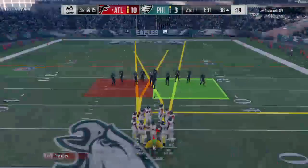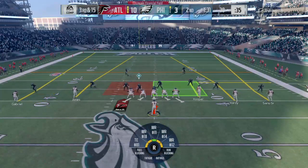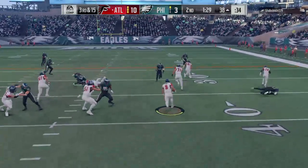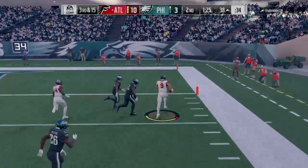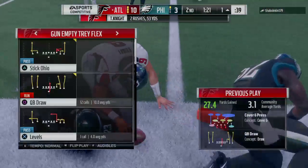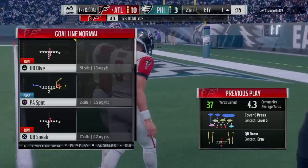The Falcons on 3rd down. They've been okay, 2 for 3 thus far. This will be 3rd and 15. And he's got room. And he's brought down after a good gain. They're able to convert on 3rd down, and that sets up a 1st and goal.